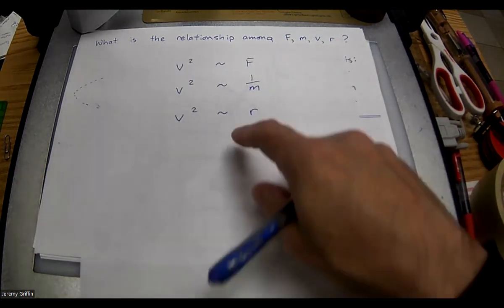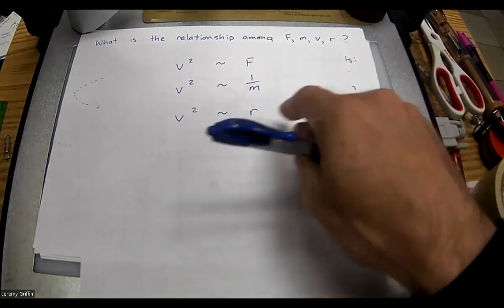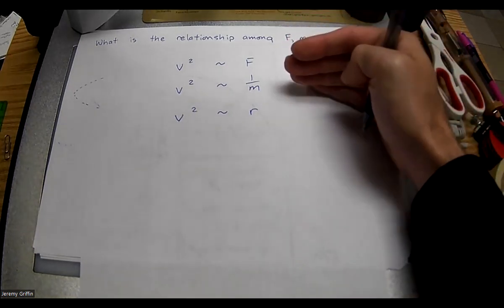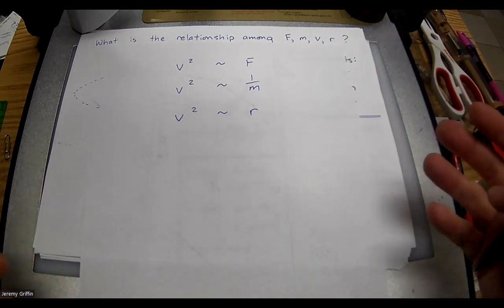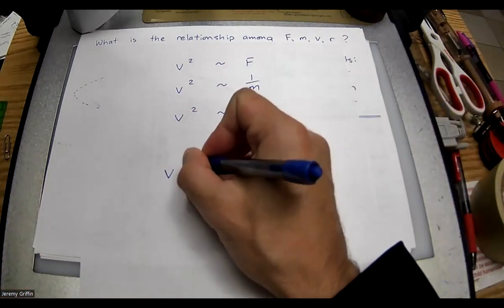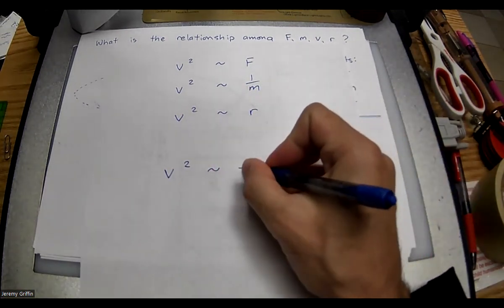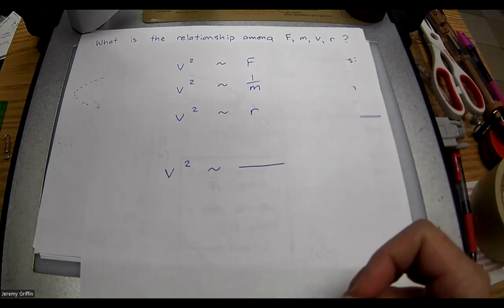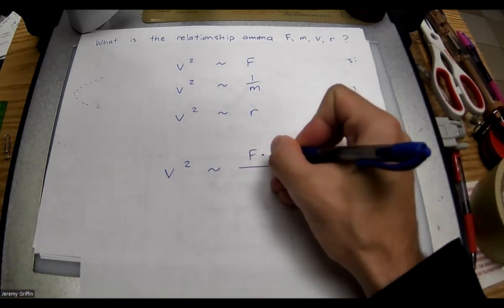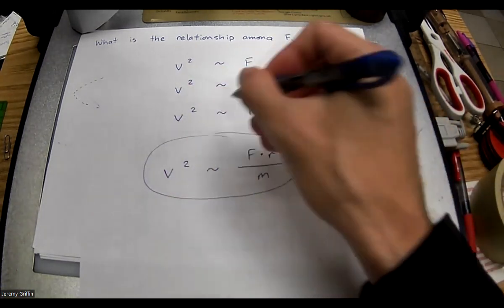Right. Now, since everything is related to v squared, can we put this all together into one giant proportionality? Can we bring all the pieces together? It's v squared is proportional to, it's going to be a giant fraction. How's this fraction going to go? Yeah, F times r over m. There's where it all comes together, right?